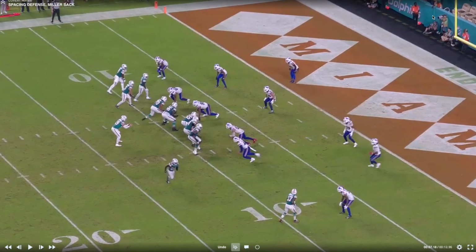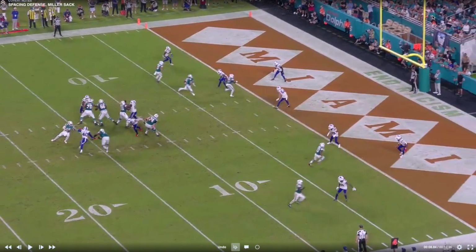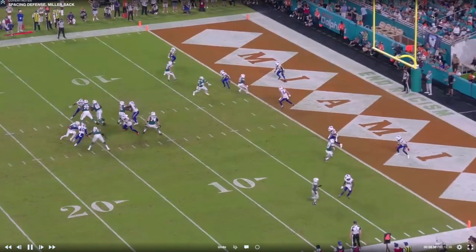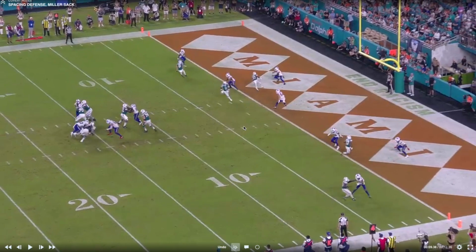But let's talk about the poise and spacing in this cover 2 coverage by the Bills. So to the top of the screen, you're going to see the routes unfold. Essentially, you're going to have 2 in-breaking routes right here, and then Hill is going to be an out-breaking route to the top. But there's 3 eligibles to the top of the screen, and you have 4 defenders playing those 3. And just watch how they space it to the top of the screen. As one's coming inside, Spector's there.